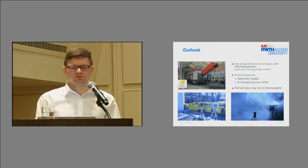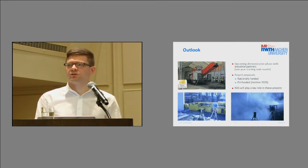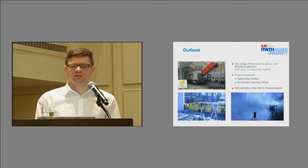I'd like to give a short outlook of what is coming next. Next month, the demonstration phase is about to start, where we will go on another measurement campaign, take our sensors and mount them on a machinery of our industrial partners. It will take about 1 year, and then we will hopefully have new results. There are 2 more projects in the pipeline, one nationally funded from Germany, and another project in the Horizon 2020 program of the EU.